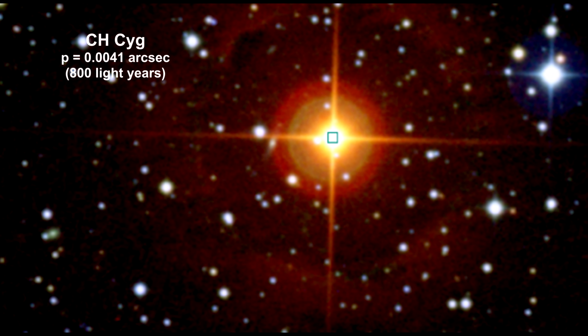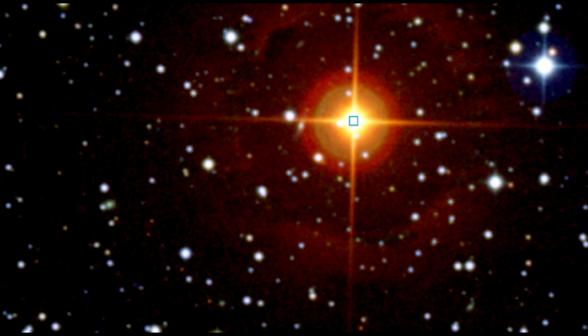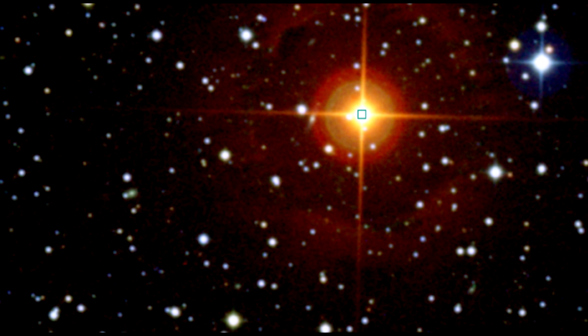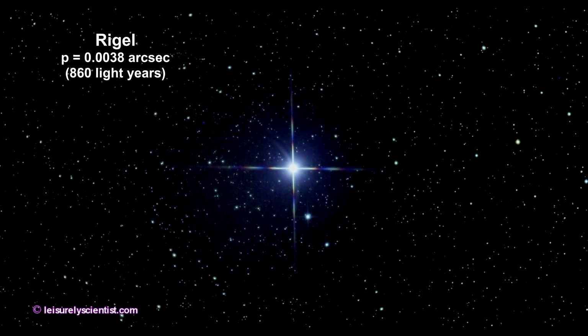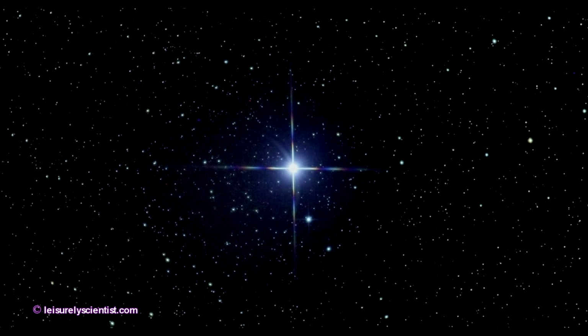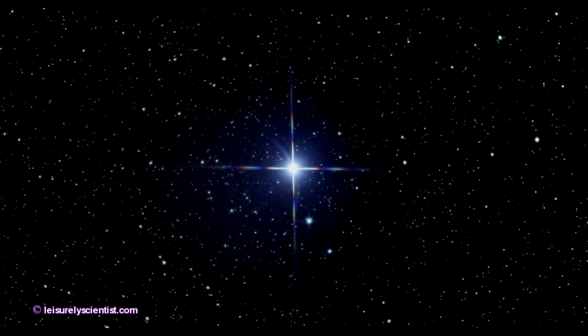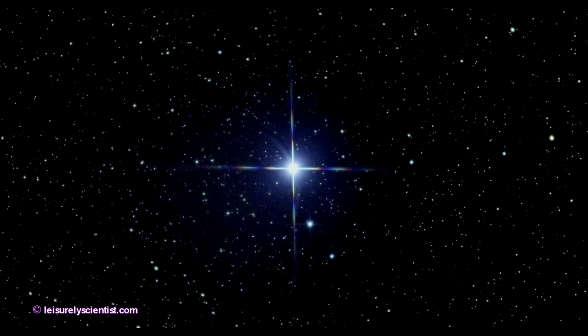Cygni is a symbiotic star system in which a white dwarf feeds from the solar wind of a companion red giant star. Rigel is the sixth brightest star in the sky. Since 1943, this star has served as one of the stable anchor points by which other stars are classified.